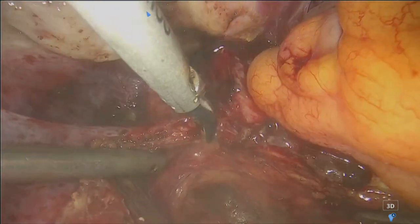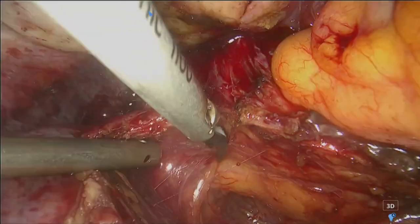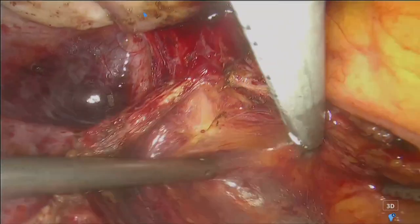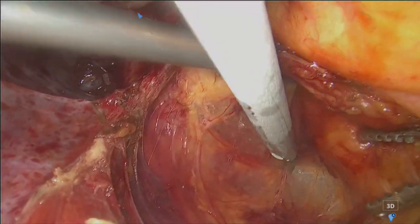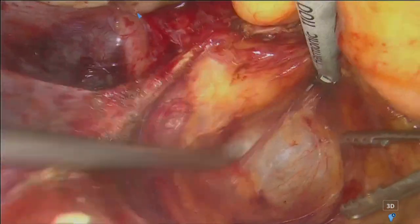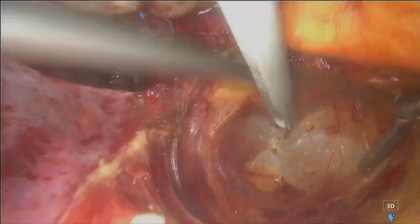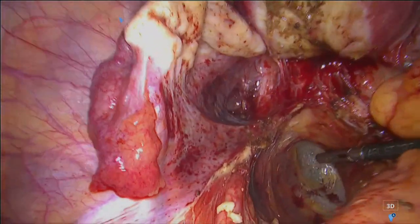So I push the nerve laterally, and so I start the nerve sparing preparation going medially and preparing the posterior space here, the retrorectal space, the avascular space, pushing up the rectum. So I want to clean a little bit the scope. And we can restart, I think, yes, with a very good vision.